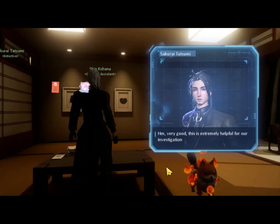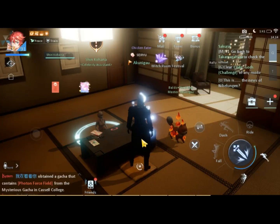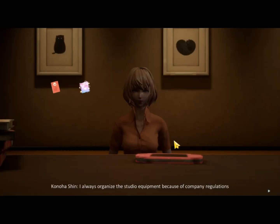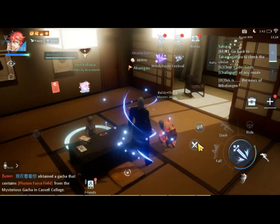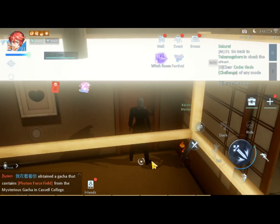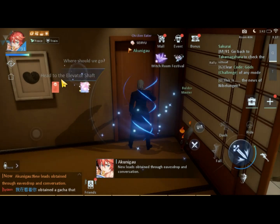Then after a brief discussion, there should be another selection. Just continue speaking with the NPC. And this time, you can select the third option, wherein where did you go after that. Then just continue speaking with the NPC until the quest notification ends. After the conversation, we need to update our lead. So head towards the door and go back to the elevator shaft.